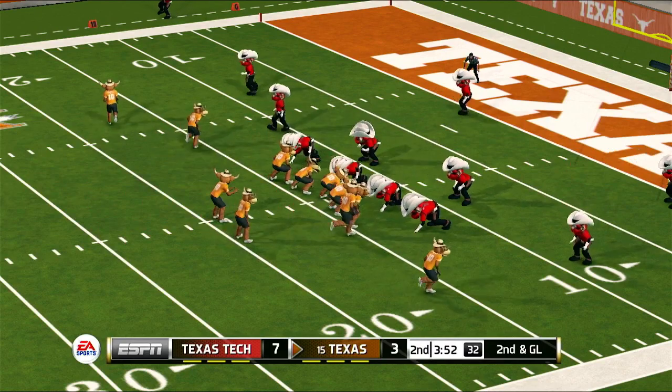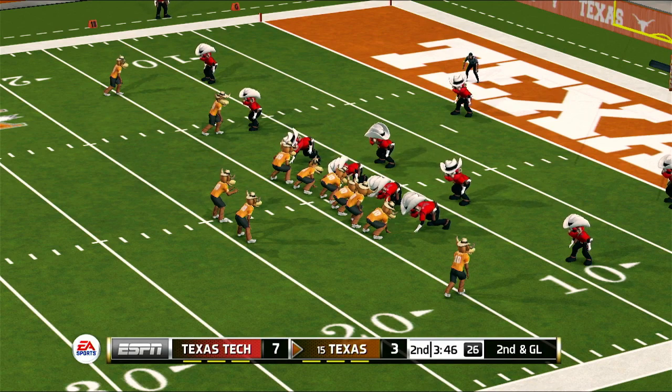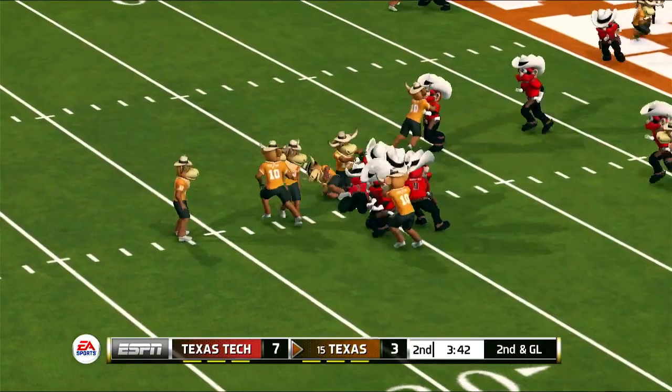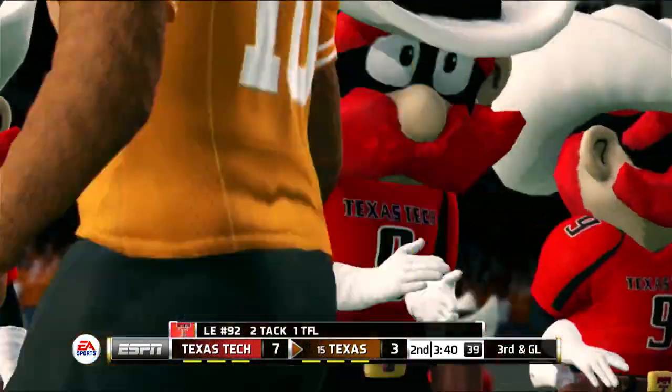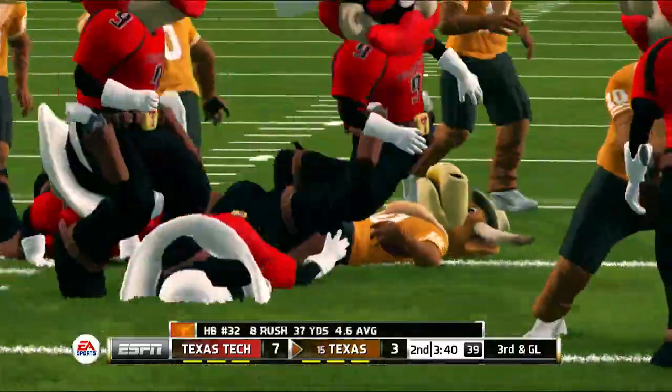Mike seven. Mike seven. Dog four. Blue four. Blue four. Run play, and he'll lose yards. A loss of 2 yards on the play. That makes it third and goal.